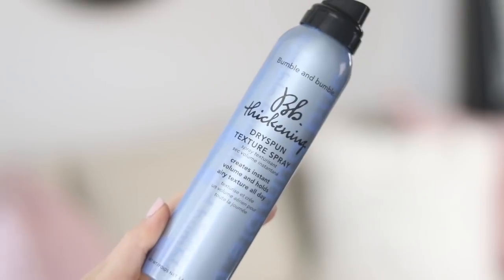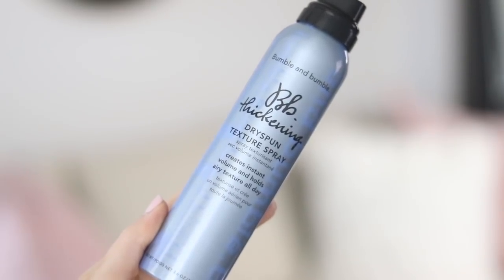All right, guys, it's no secret that I love big, voluminous, effortless hair. I feel like I say that in every single hair tutorial. But the thing is, my hair is very long, so it's heavy. I don't have any layers, so my hair falls flat. I swear, you always want what you don't have. So that is why I always reach for the Bumble & Bumble Dry Spun Texture Spray.